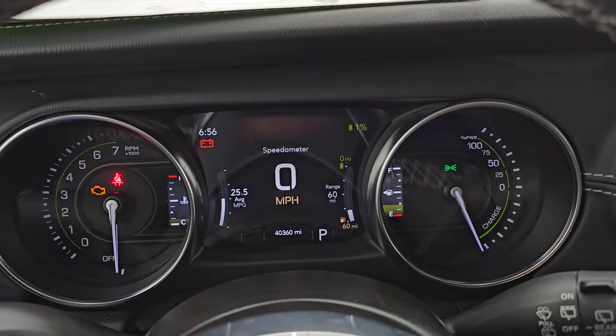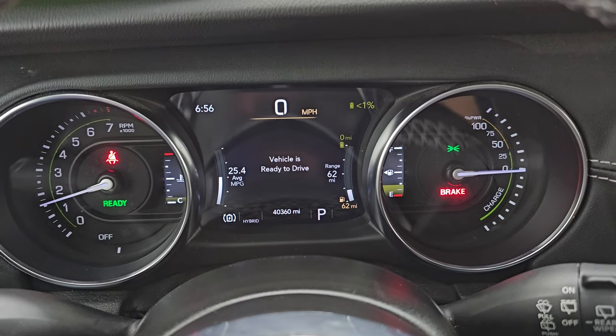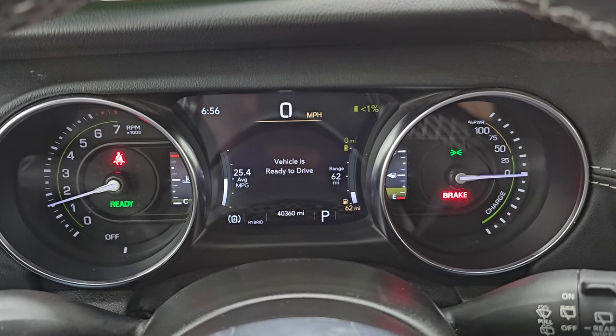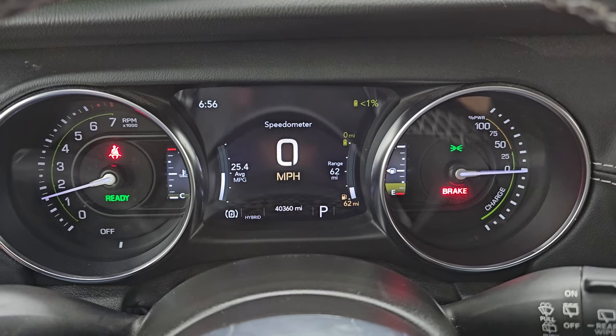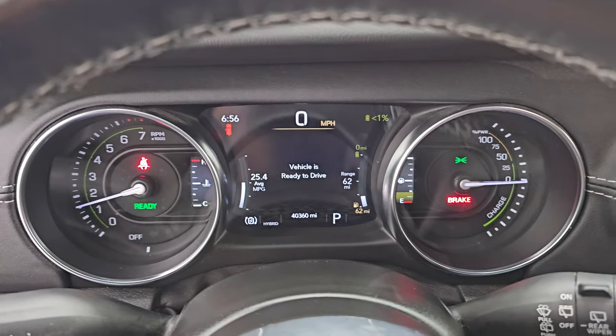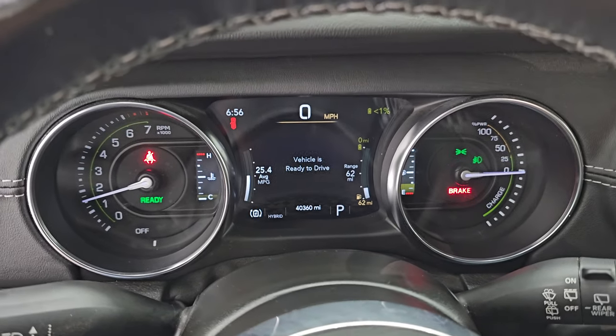Let's start it up and take a look under the hood. Starts right up. No check engine lights or anything like that. You can see right now it's getting an average of 25.4 miles per gallon. Turn on all those LED lights in the front.